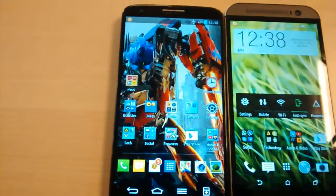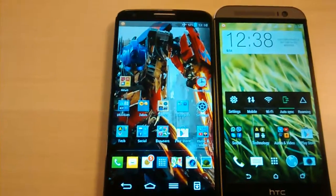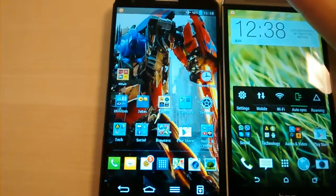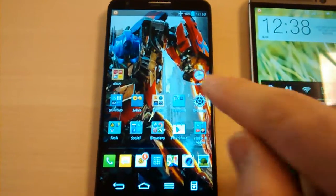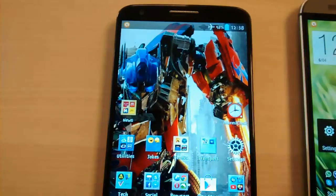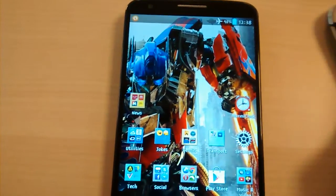The battery on the G2 is one thing which I fell in love with straight away as soon as I got the phone. This phone has an exceptional battery life. I mean, ever since I've taken my SIM out of my G2 and put it back on my HTC, I haven't touched the phone much. I've not played with the phone much, and it's been pretty much on standby.